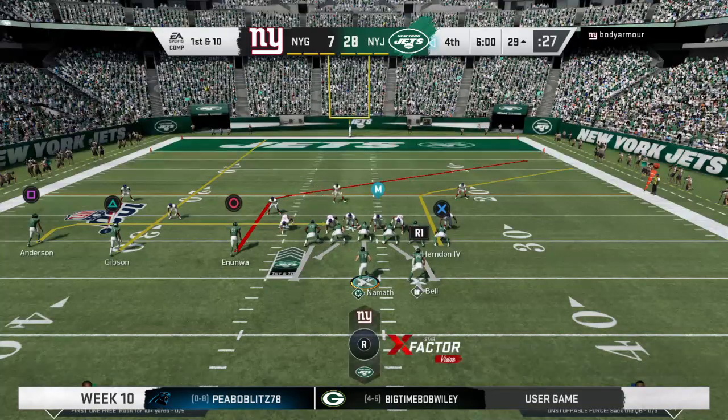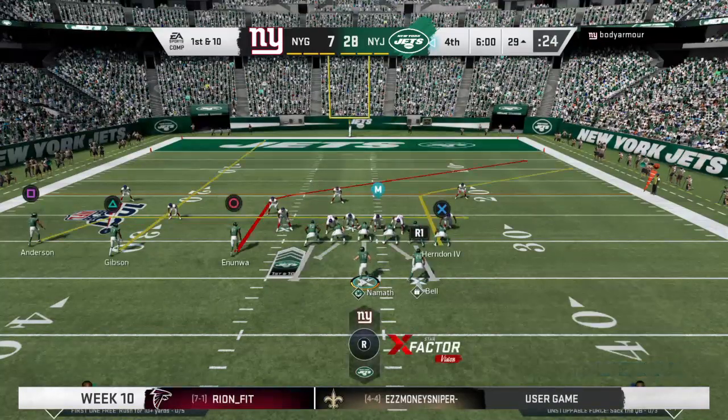Hey, orbit. 31's the mic. Let's go. 31's the mic.